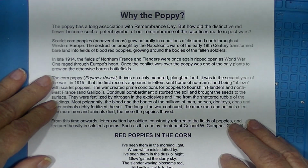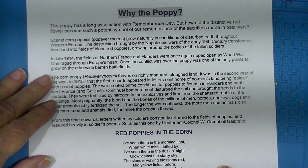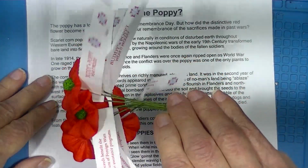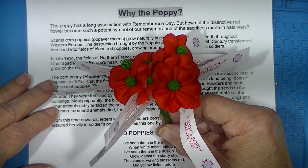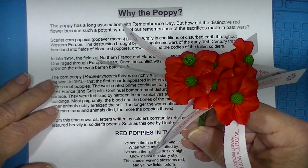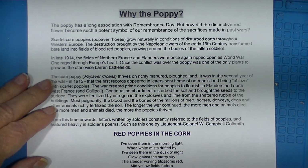I belong to a VFW post, and the auxiliary, most of them women, have agreed to make 100,000 of these poppies. Now this is a pack of 10. The deadline's like November 9th or so. And today's November 2nd. So my wife's making these, and I started making them at the expense of not generating many videos.